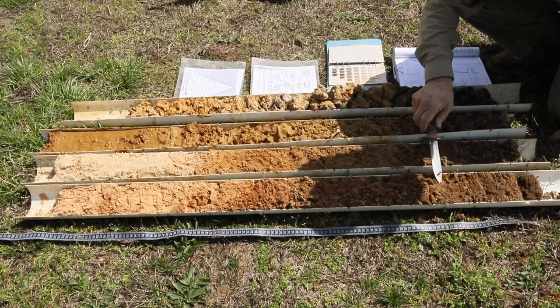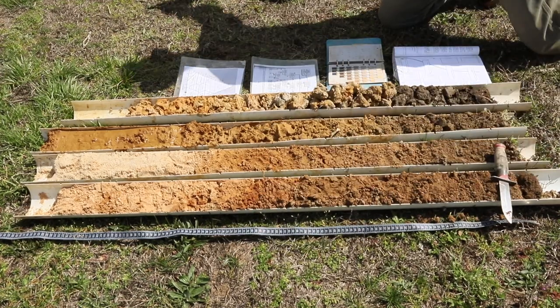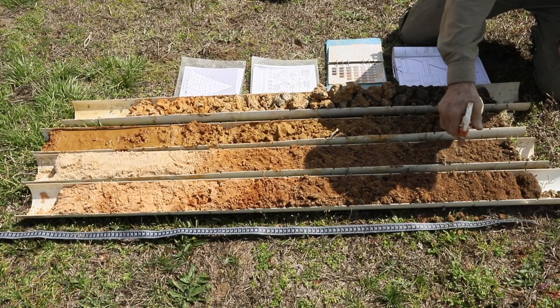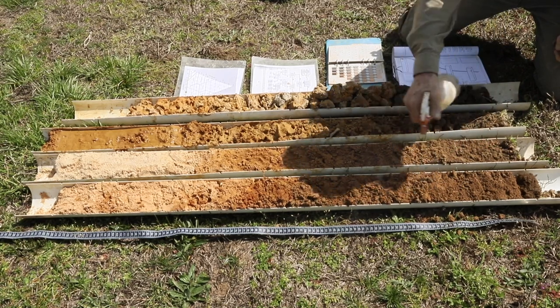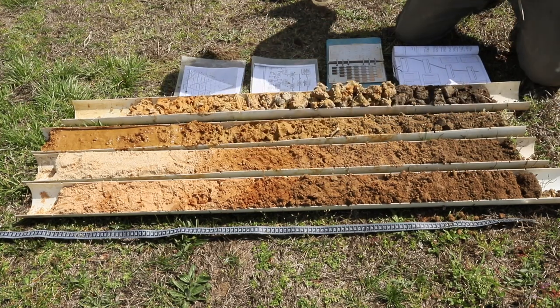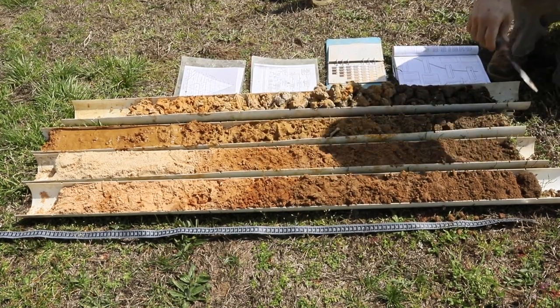Now, you have to ignore the little white areas. That's just from the soil drying off. We can get rid of those by spraying it with a little water. Whenever you do a color comparison, you want to be sure that you indicate whether it's a dry color or a wet color, because you can see that the dry color is much whiter, it's much higher on the page.